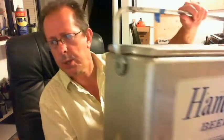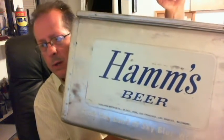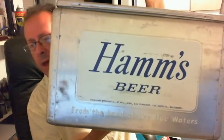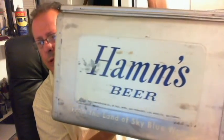The Hamm's aluminum cooler. See, it says from the land of sky blue waters. They wouldn't lie about that, would they? Anyway, this is probably from the 60s. It's not in bad shape. Got some good color. Of course, it has some scuffs because, well, it's a cooler, and that's what happens to coolers. But overall, still pretty nice looking.